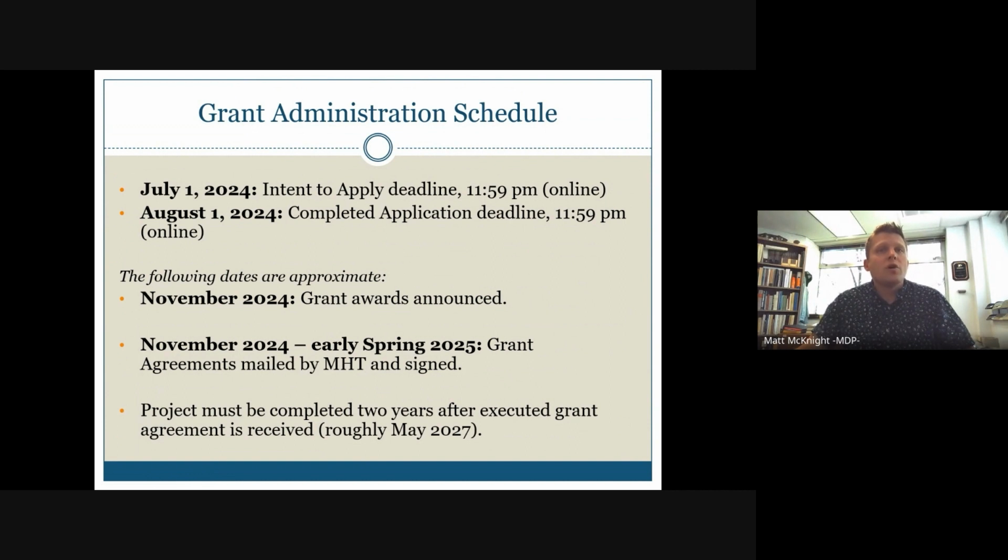Once you get those award letters, MHT will work from November of '24 up through early spring of 2025 to get the grant agreements drafted and through our legal department, and then mailed out to you to be signed. Then once they're signed and fully executed, there is essentially 2 years to complete the project that you described in your grant application. So that places the deadlines for most projects to be completed roughly around May of 2027.